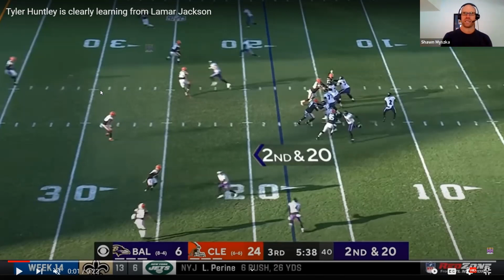But what we do see is the sociocultural constraints of the division rivalry, of the pressure, of the anxiety, late December, mid-December, late season football. The score already being 24-6, 5 minutes ago in the third, the down and distance sets up the platform for this movement skill to emerge to a certain degree.